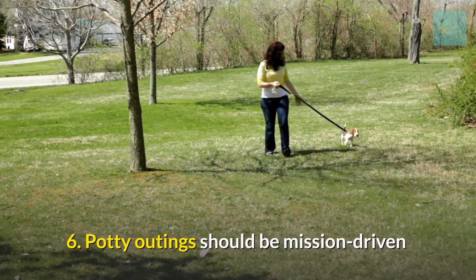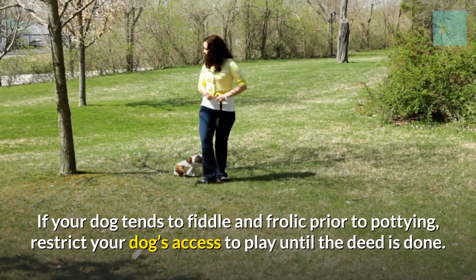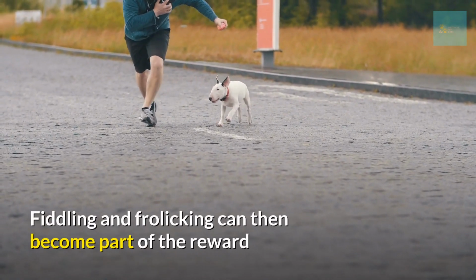6. Potty outings should be mission driven. If your dog tends to fiddle and frolic prior to pottying, restrict your dog's access to play until the deed is done. Fiddling and frolicking can then become part of the reward.